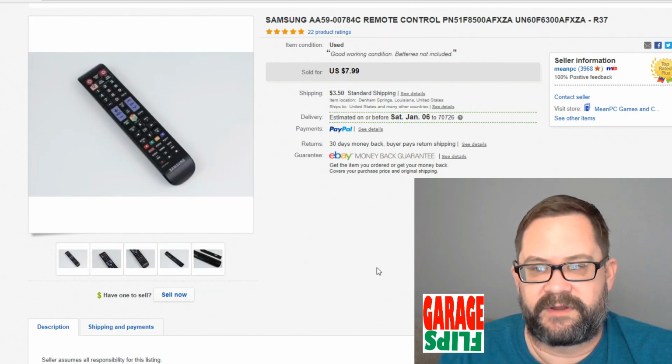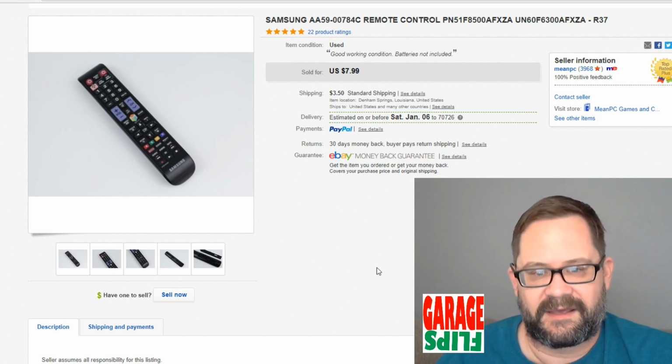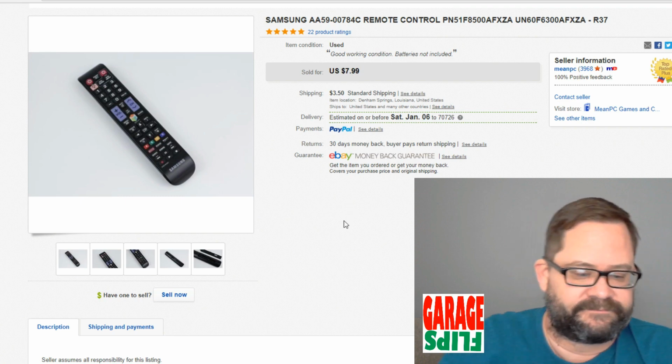All right, another remote. Here's the other side of that. You got the really good ones, and then you got the kind of remotes. $2 into $7.99 plus shipping.